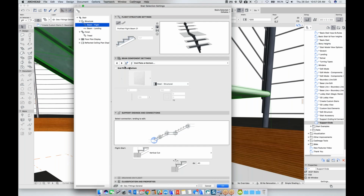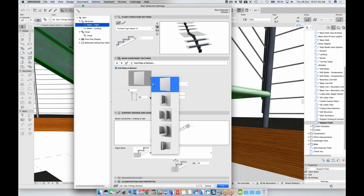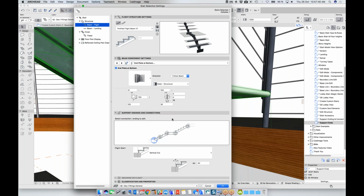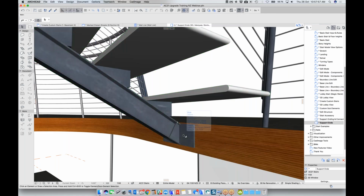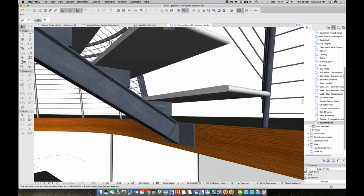So if I turn the bottom plate on, instead of it just being a simple square plate, I could actually have the flanges. So I could set those flanges to be a certain size, a certain distance apart. I can even have them follow the beam or be perpendicular. Then go OK. Now the only thing that's missing is probably a couple of 3D bolts that you could go and find in your objects, or if you haven't got any, find some online and then add those to it if you wish to show the bolts and the bolt fixings.